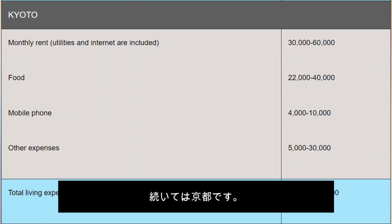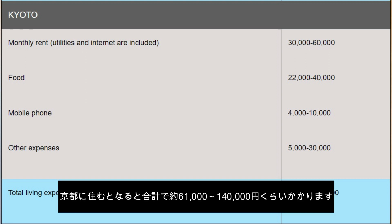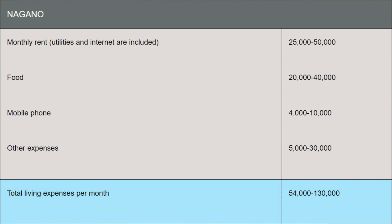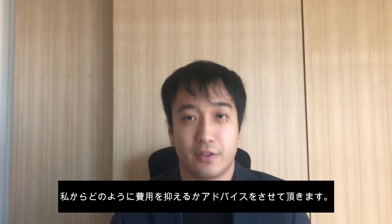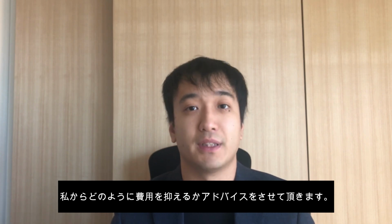Let's talk about Kyoto. In Kyoto, the total expense per month will be 61,000 yen to 140,000 yen. Nagano: total living expenses per month are around 54,000 yen to 130,000 yen. As you can see from the graph, Tokyo is a bit more expensive than other cities. So now I want to help you stay within your budget.